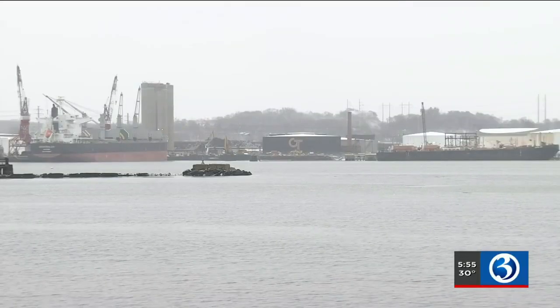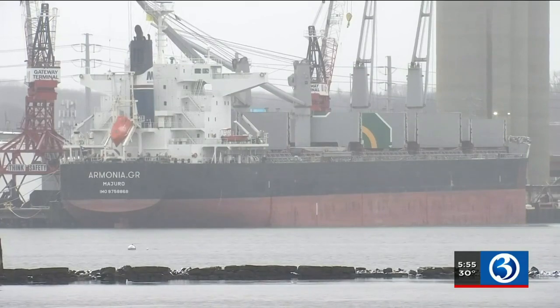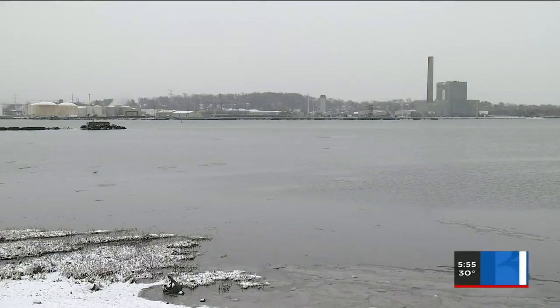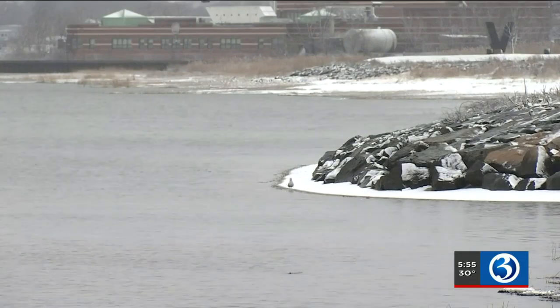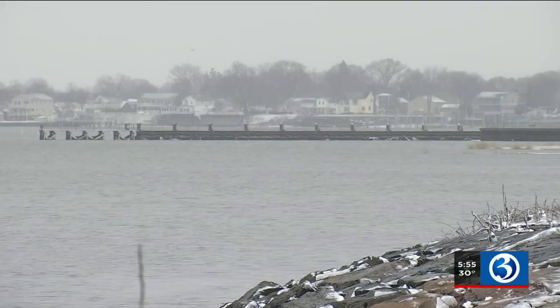The city will also get $63 million to dredge and widen New Haven Harbor, meaning larger ships can come in and they won't have to wait for high tide or offload some of their supplies beforehand. And New Haven's mayor says the two projects can be a game changer, not only for protecting the Long Wharf area, but also expanding what's here.